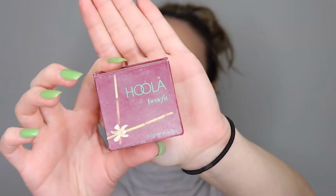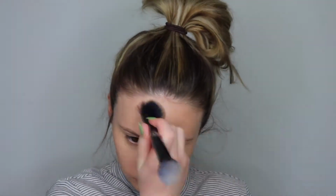Okay, so now for contour, I'm going to do my whole face first and then I'll do my eyes. I'm just going to be using the Hoola Bronzer by Benefit. I'm just going to take that on my Kat Von D contour brush and swirl that around. So now just to kind of chisel the cheek out a little, I'm going to be using my Laura Mercier powder, taking it on the side of my beauty blender and just bringing it down.